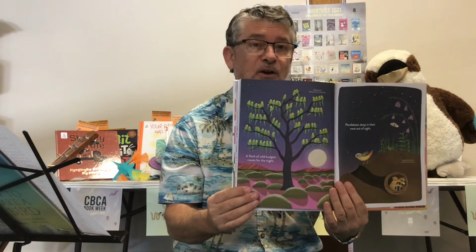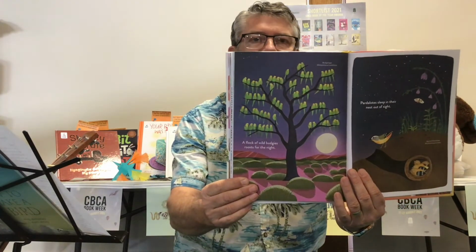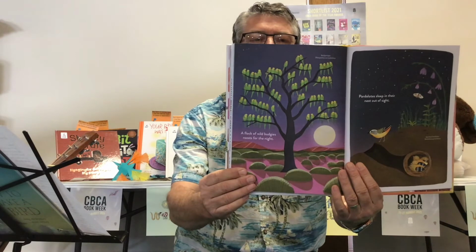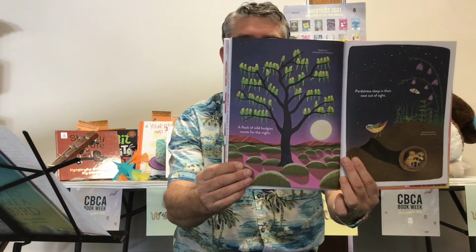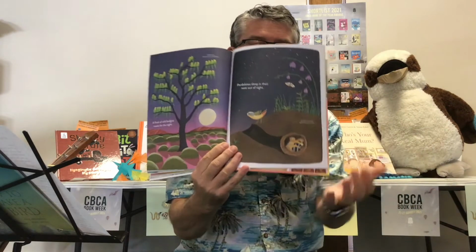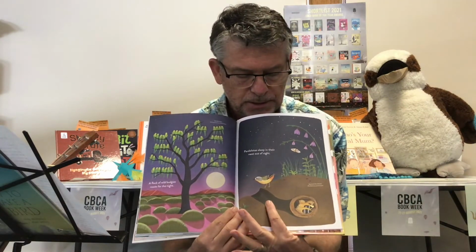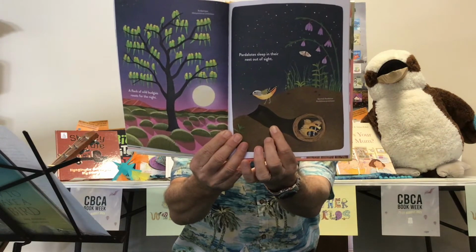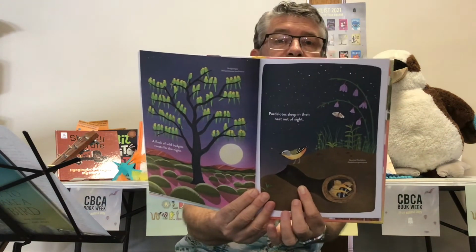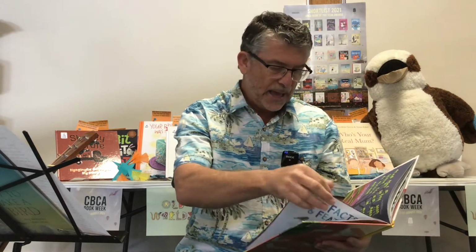Because that is a lot of birds. These are called budgies, or budgerigars, and they're an Australian bird. You might even have a budgerigar at home, or two. These are birds that go into their burrow. I'll just show you where the burrow is in the ground, and that's where they sleep at night. They sleep underground. Wow. Birds sleeping underground.